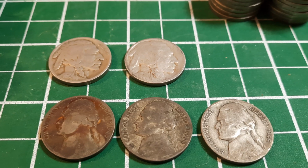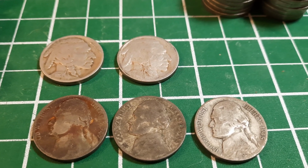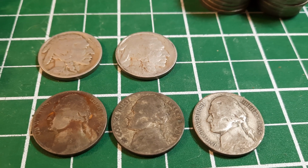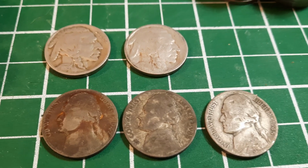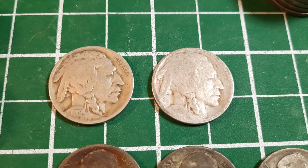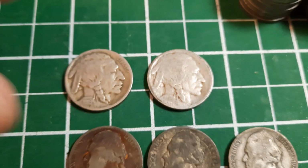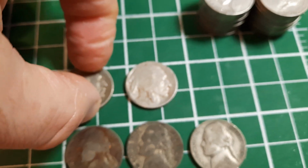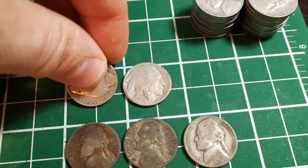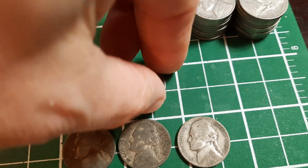We got 2 buffalo nickels and 3 silver war nickels, and they're all pretty much worse for wear, but that's pretty typical for those sorts of coins. But these buffalo nickels, that one on the left is a 1919 Philadelphia, which is incredibly cool, really old, over 100 years old. And I'm going to flip these two over because I want to get your opinion on this.